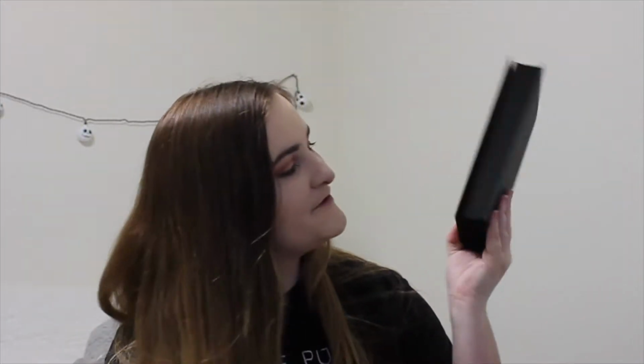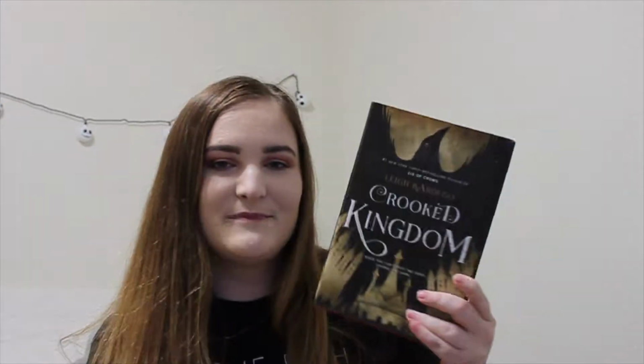I'm currently halfway through this and this fits the prompt of a book with either sprayed edges or a red cover. Following that I will be reading Crooked Kingdom, and this book is the one that fits Care of Magical Creatures, which is a land animal on the cover. This one has a crow, I believe that bird is, so we're considering that a land animal and it counts. So this will be the next one that I finish, and that'll help me finish up the duology as well.